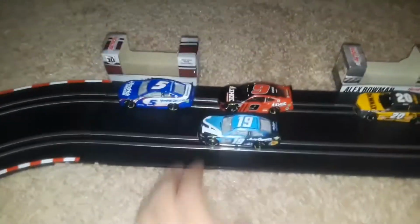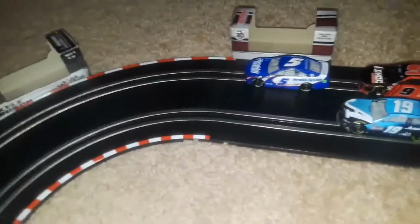Here comes Martin Truex Jr. in the number 19. Another Gibbs car. Part of that Gibbs team right there. He's going to scrape by the rest of the field. It looks like Chase Elliott, he's going to pass. But he cannot get past the screaming fast number 5 car, who is keeping up with the battle with the number 11 of Denny Hamlin, and the 18 of Kyle Busch, but 18 is counted as the leader.